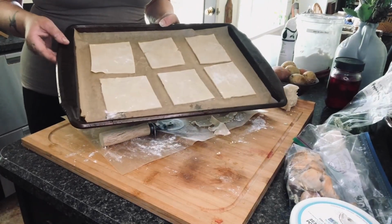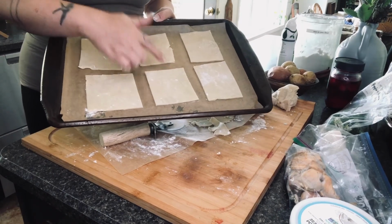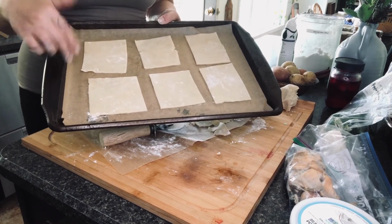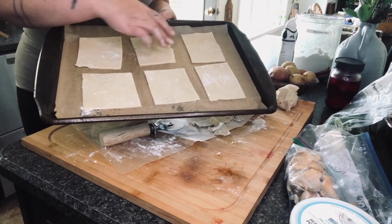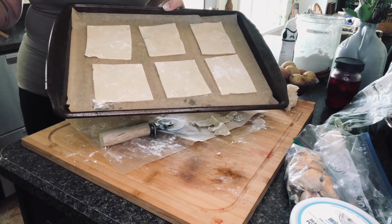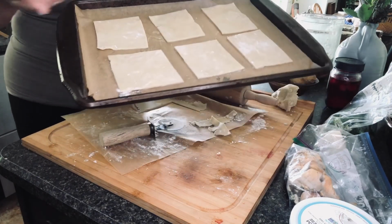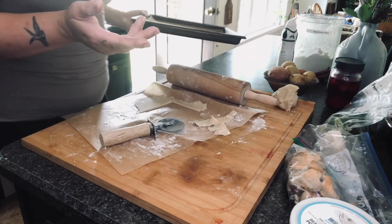Okay, so I have enough dough here to make 3 hand pies. I just try to match them up by size. They're never perfect, and that's part of their charm. To me, if you're gonna try to be perfect, I wouldn't be able to bake. So I just play it by ear. Like, let's just wing it, see what happens.